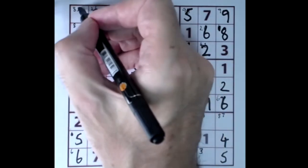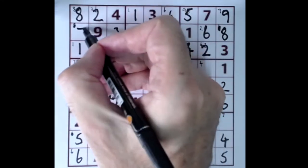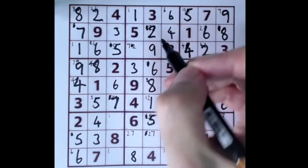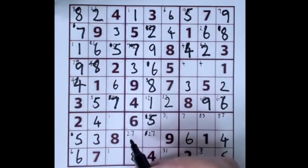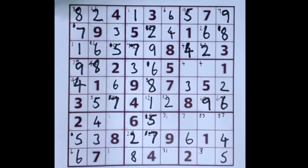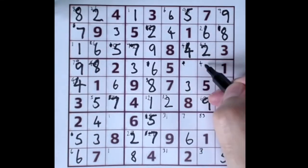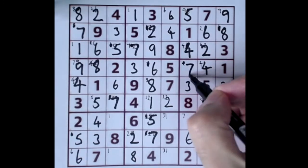Now 8 must be in this square here, not that one. The missing number here is 7. Okay, 7 or 2, that's clearly a 2, that's our 7. Down here, 7, no, that's our 7, that's our 2. Okay, that was very helpful, very useful. This 4 means that's no longer a 4. That is our 4.